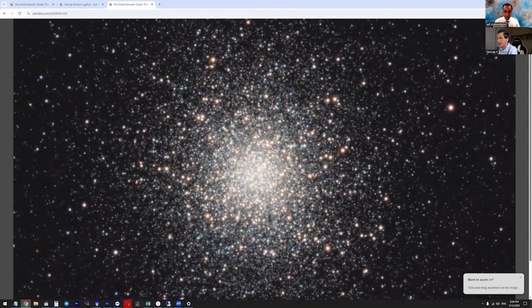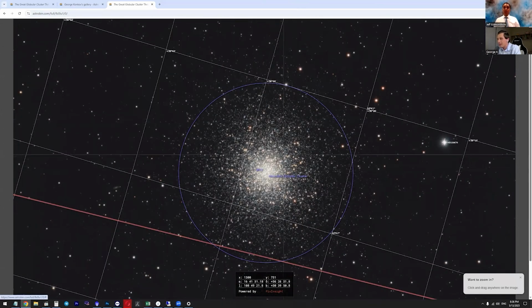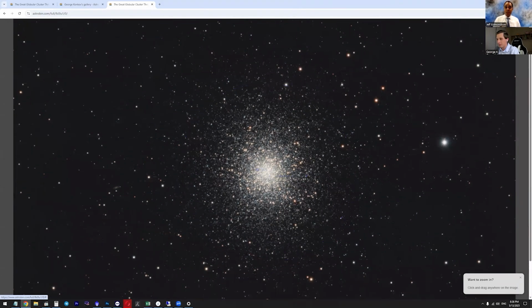Just imagine if someone lives there, what would they see in the night sky? I mean, there is basically no night sky if someone lives nearby, because there are lots of stars. And then we have to think about it too, the way that we're looking at it could be totally different. If you were in another part of the galaxy looking in this direction, what the cluster may look like.